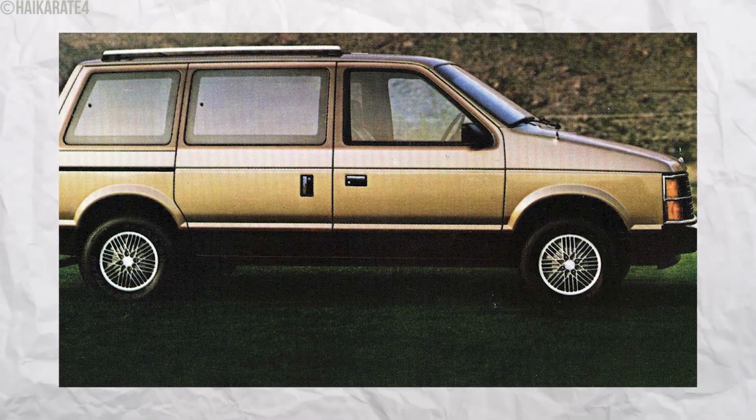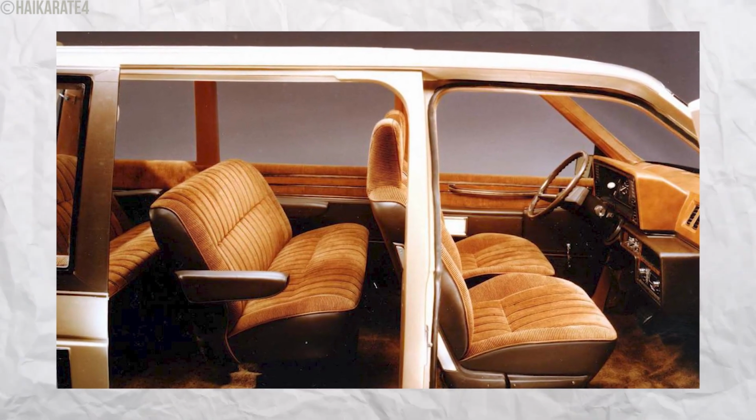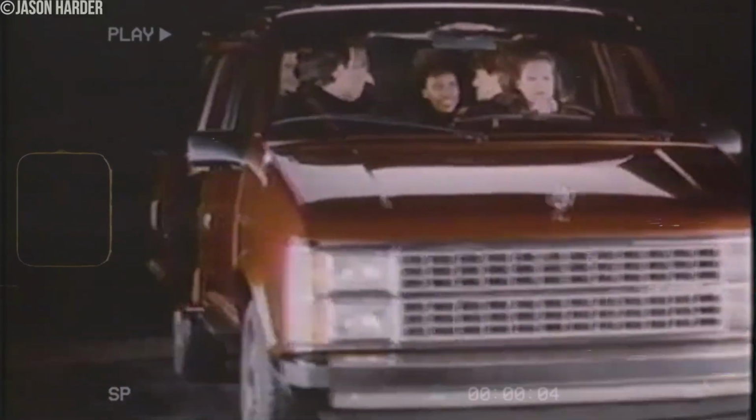Imagine a vehicle with a compact exterior, yet boasting a remarkably spacious interior akin to Mary Poppins' magical bag, an abundance of space for accommodating children, groceries, and sports equipment.